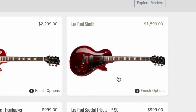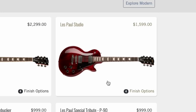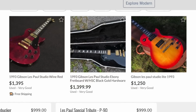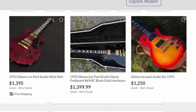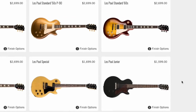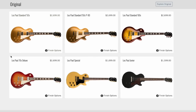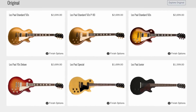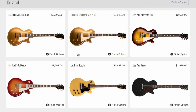Here's a Studio for $1,599. I don't understand people that buy brand new Studios. You can get awesome flame top versions from the early 2000s for the same kind of money, or a 90s one with an ebony fretboard. But they're only up $100, which is kind of strange because those have maple tops too. So what's making these more expensive? Is it just because of the caliber of the instrument? They think they can just get more than that? Or does it come down to something else that these guitars don't have in common with these?